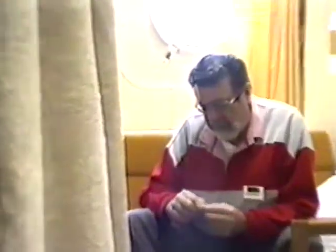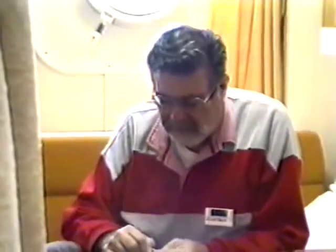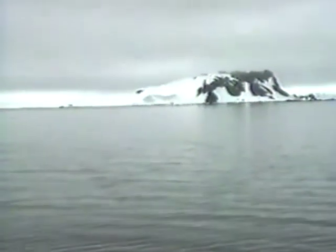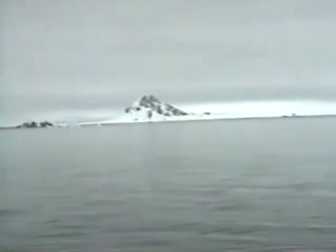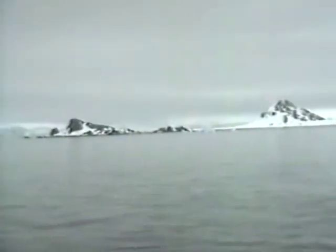Well, I had wanted to see Paradise Bay, but I guess we're not going to make that one. It's supposed to be a pretty bay, and I kind of wanted to compare it with Antarctica. And there's something out there in front. It's just floating, I guess. We're going to be docking at Half Moon Bay for our first landing.